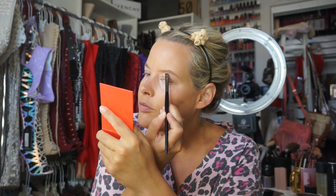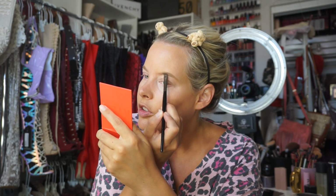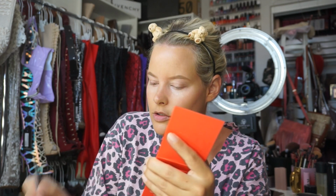It's okay, I don't need too much. I'm gonna go in with taupe to do the center. Kind of doing a gradient with these brow powders. Like an ombre, not gradient. I don't know, is that the same thing? Ombre and gradient? That's what I'm basically doing with these powders.